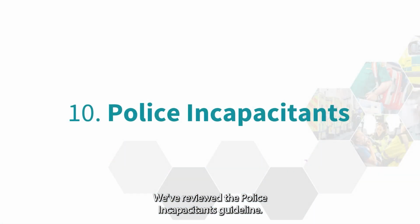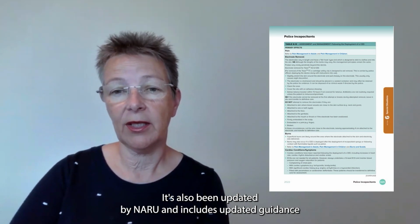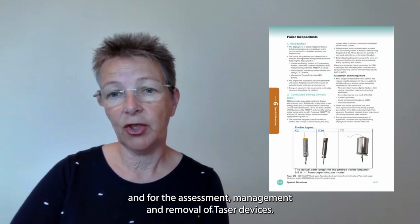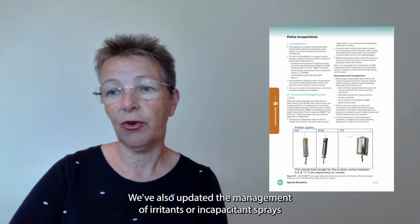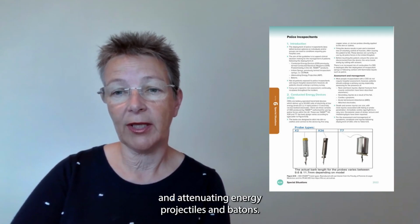We've reviewed the police incapacitant guideline. It's also been updated by NARU and includes updated guidance on conducted energy devices, also known as tasers, and for the assessment and management and removal of taser devices. We've also updated the management of irritant or incapacitant sprays and attenuating energy projectiles and batons.